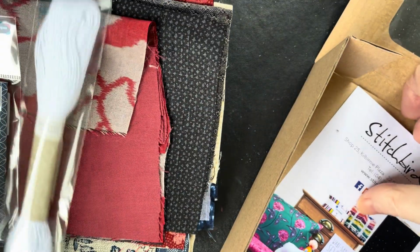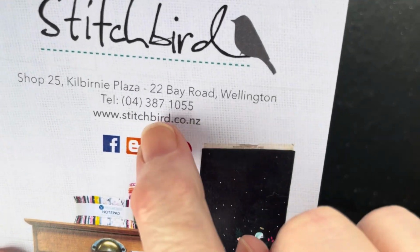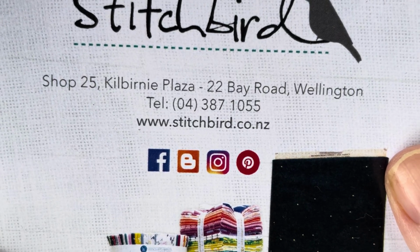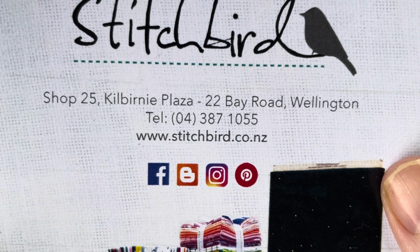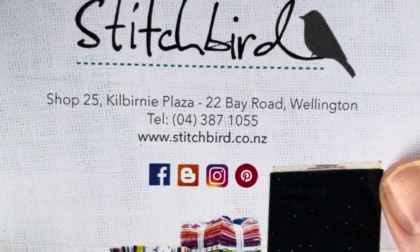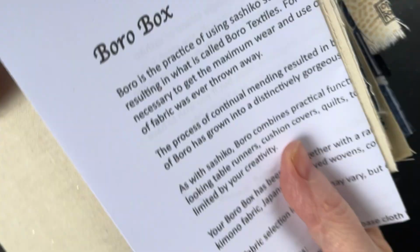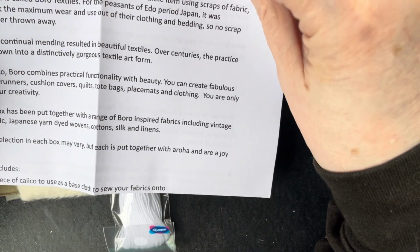So first of all, you get the beautiful little box, which you of course get to keep everything in, which I'm always keen with. You've got the little Stitchery Bird card. I'm just going to see if I can get this bit up closer to you, so you can write down the address and all of that sort of thing. You can even ring them up. So yeah, but please don't do that. So I guess I'll start from the back and work. So the Boro, there we go. This tells you about the box.